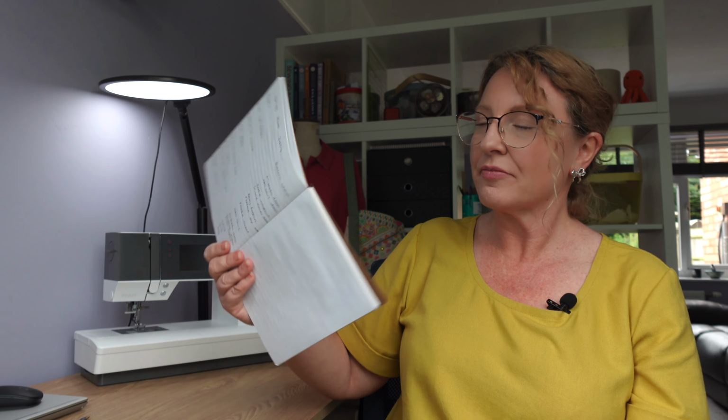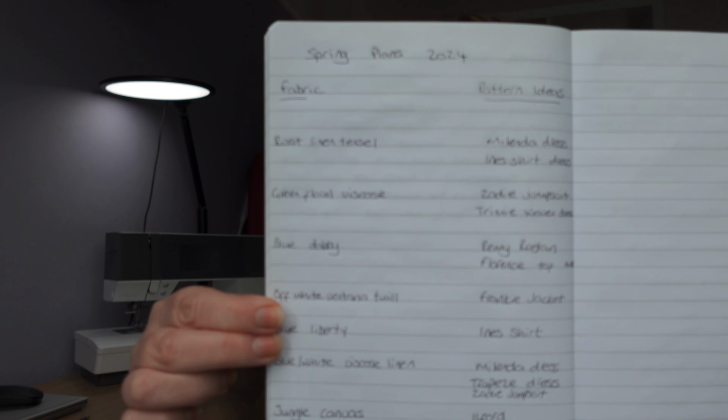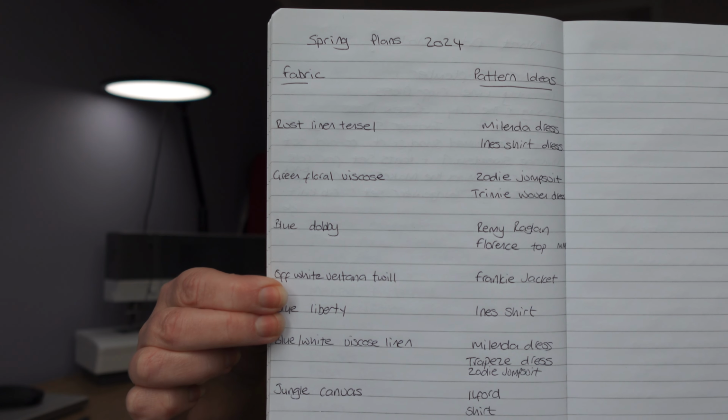I did have one page for spring plans 24, and I did it a bit differently. I wrote down some of the fabrics that I had in my stash that I'd quite like to get used and some pattern ideas for what I could pair them with. So let's have a look. Did I actually do any of those?